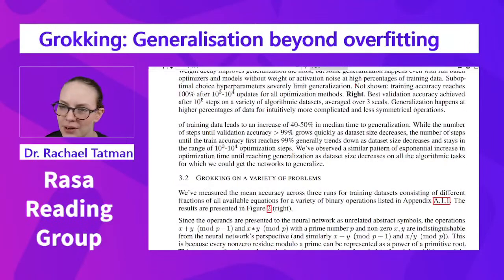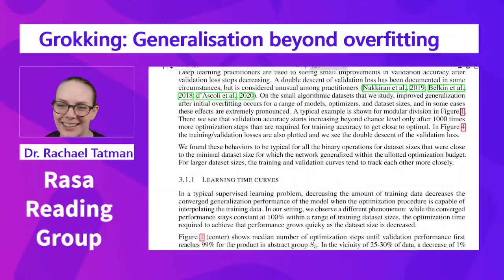Back up to where we were. Figure 4. We found these behaviors to be typical for all the binary operations for dataset sizes that were close to the minimal dataset size for which the network generalized within the allotted optimization budget. For larger dataset sizes, the training and validation curves tended to track each other more closely. So this seems to happen when you have a small amount of data and a lot of time to train, I guess, would be the point there.